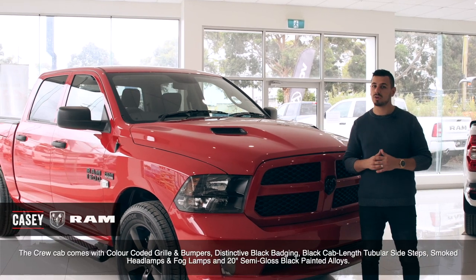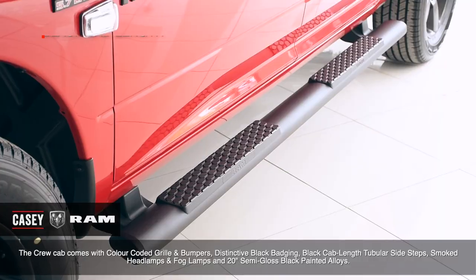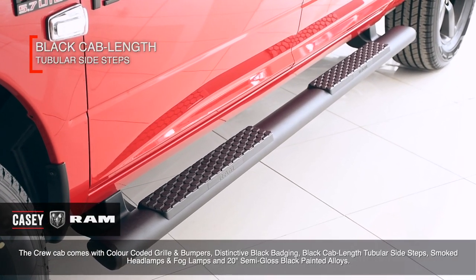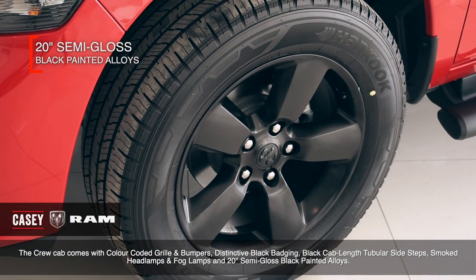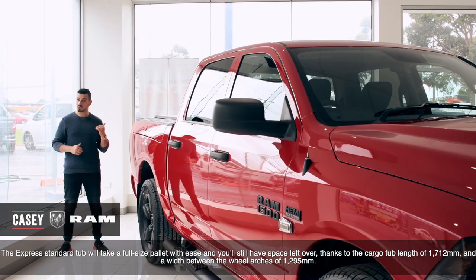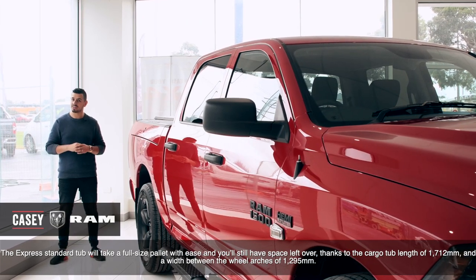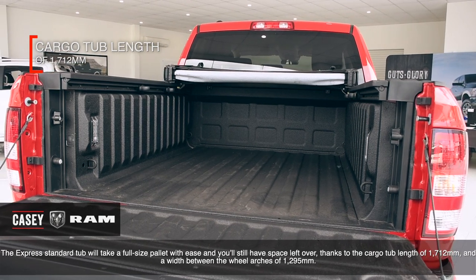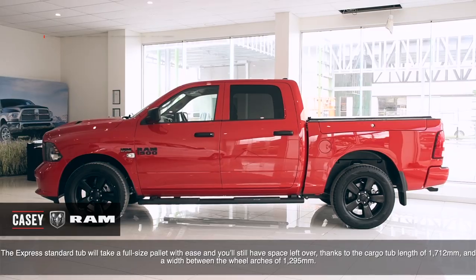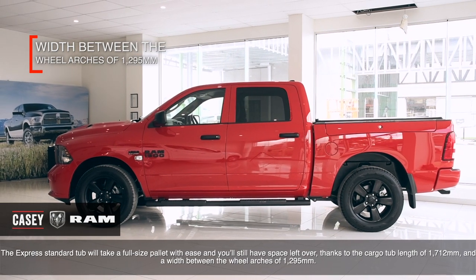The Crew Cab comes with color-coded grille and bumpers, distinctive black badging, black cab-length tubular side steps, smoked headlamps and fog lamps, and 20-inch semi-gloss black painted alloys. The Express Standard Tub will take a full-size pallet with ease, and you'll still have plenty of space left over thanks to the cargo tub length of 1,712 millimeters and the width between the wheel arches of 1,295 millimeters.